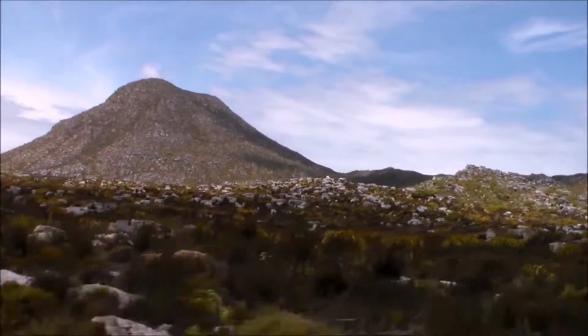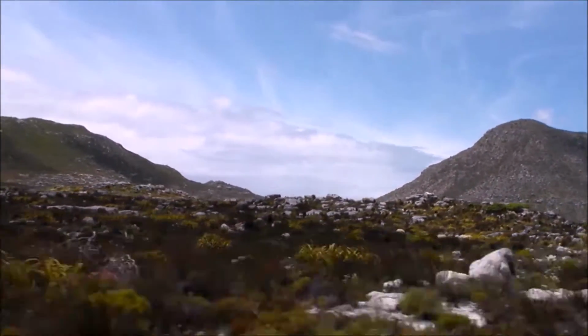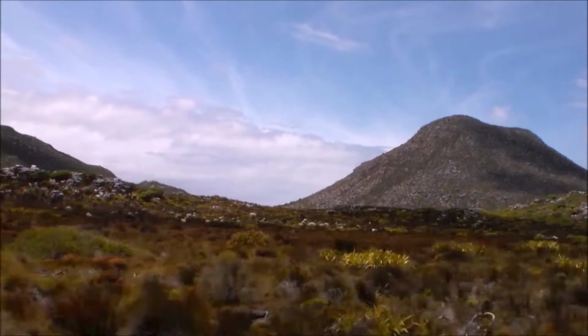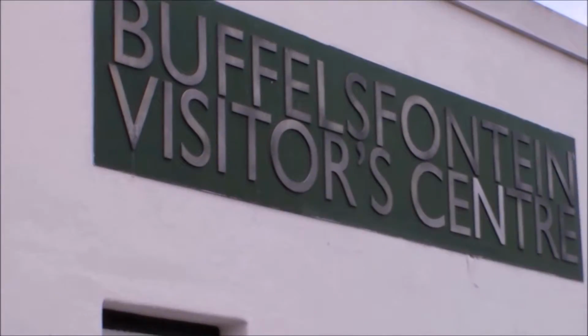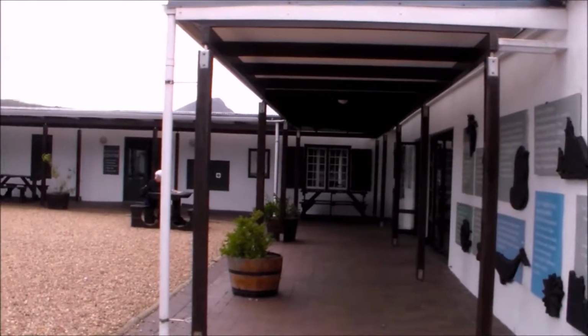The reserve opens at 7 a.m. and closes at approximately 5 p.m. depending on the season. Facilities include an information centre, restaurants, curio stores and washrooms.